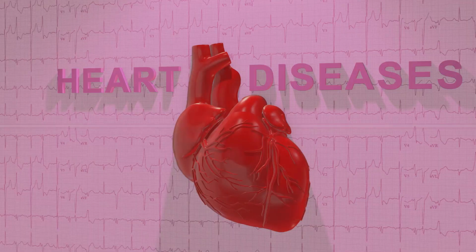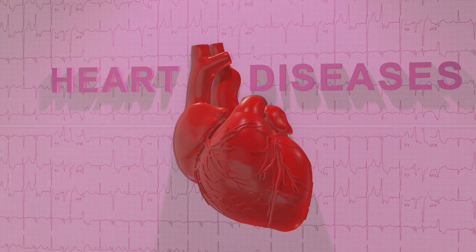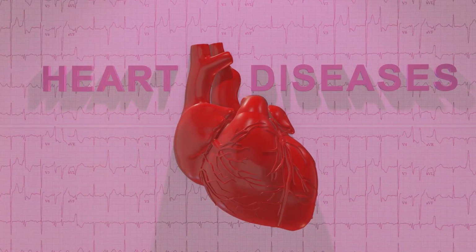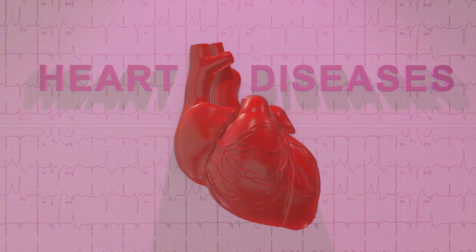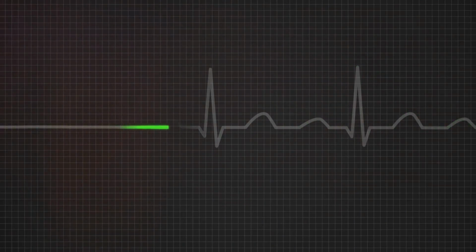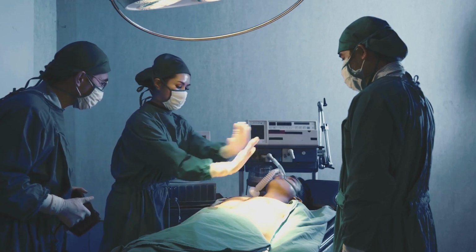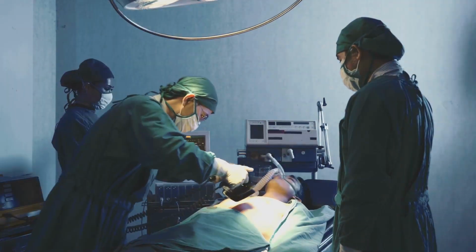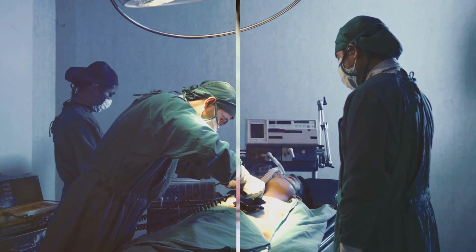Another risk is stroke. If the heart isn't pumping properly, blood may pool and form clots. If a clot travels to the brain, it can block blood flow, resulting in a stroke. Lastly, untreated heart valve disease can lead to sudden cardiac death. This is when the heart's electrical system malfunctions, causing the heart to stop beating unexpectedly. So, the risks of untreated heart valve disease are quite severe. It's crucial to seek treatment early to avoid these serious complications.